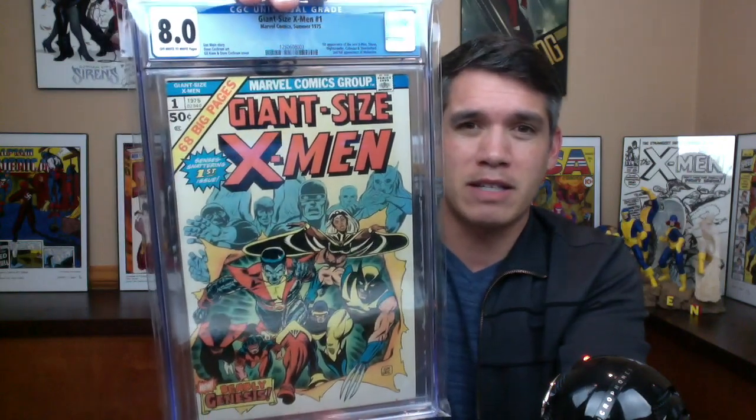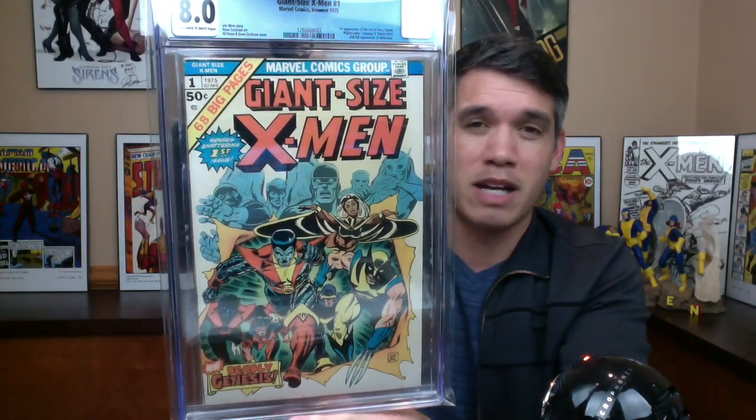But this beautiful copy, first appearance of Colossus, Storm, Nightcrawler, Thunderbird, second appearance of Wolverine, first appearance of this brand new team. Awesome stuff. Beautiful cover in the background. This book is hot, then it's not as hot, then it's even hotter, then it's not as hot, then it's even hotter. This book is bound to be something. It's just so important to the X-Men, and mutants are coming, so I'm really happy to have this one. All right, and my second biggest pickup of the year.